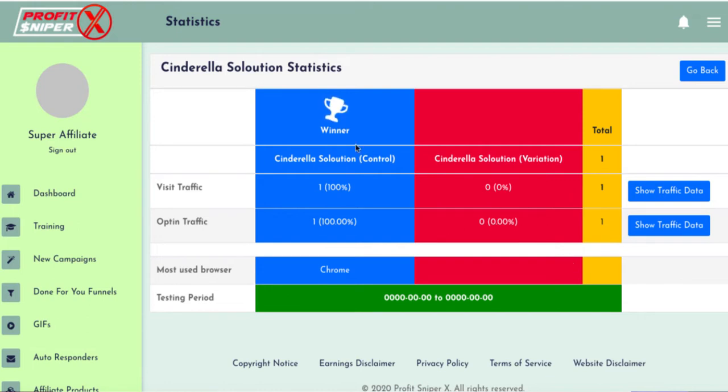So you see here, again, that spelling is bugging me, Cinderella solution, control and variation. Basically what they're doing is they're testing two opt-in pages here. And you can go ahead and use this in your marketing to decide which of those opt-in pages is the best one to use. So that's not a bad thing, I don't think. I think it's a good idea. Think about the traffic that's going to come to these pages, the fact that you can split test the opt-in page is a pretty good thing.